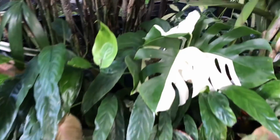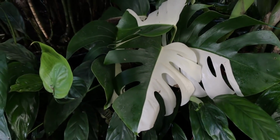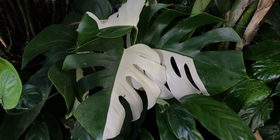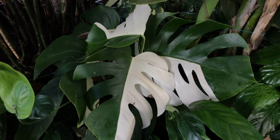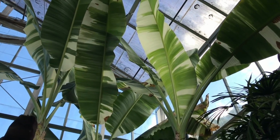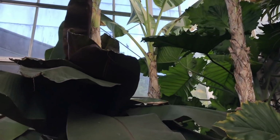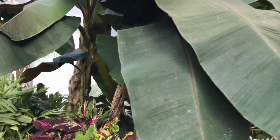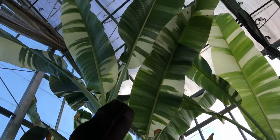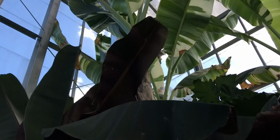Oh, look at this guy. I'm wondering if this is the Borsigiana. Monstera Borsigiana. I don't see any tags. Variegated banana. So pretty. I want one of these, but they're quite expensive. And I don't think I would be able to care for it in my environment. I would have to probably make it go dormant in the winter. Not sure how I would handle that.